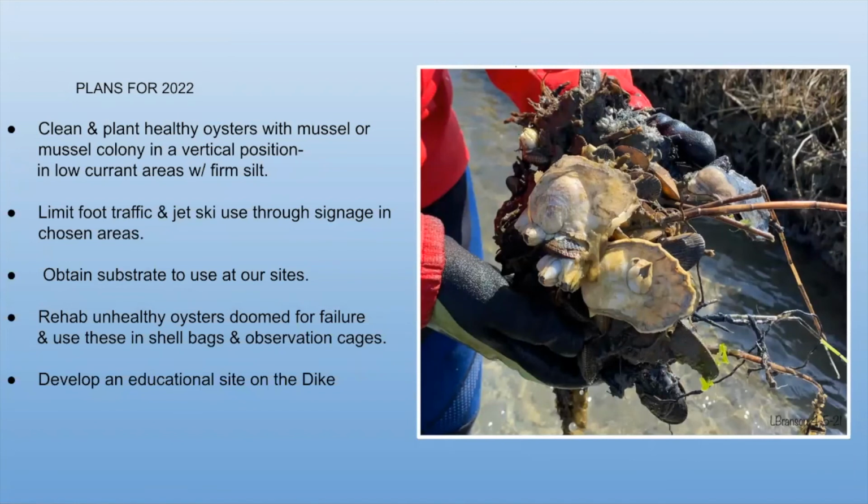So what do we really want to do in 2022? Which is different than in the past, we're gonna clean and plant these healthy oysters with the mussel colony in a vertical position in low current areas with firm silt. High Bar residents are just amazing and very supportive of this project, and nobody's touched our sites or damaged anything. If anything, they're helping me. But we need to limit foot traffic if we're going to actually create an oyster sanctuary, an oyster young bed.